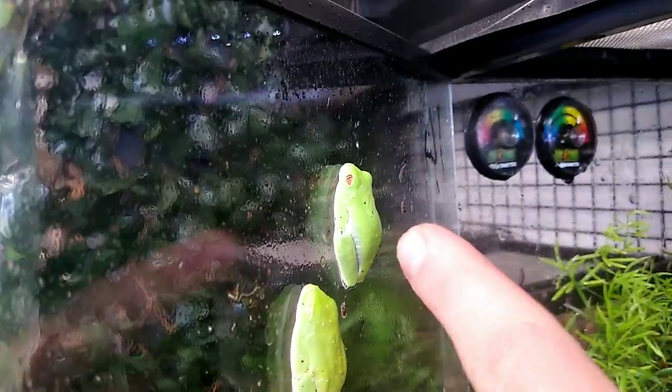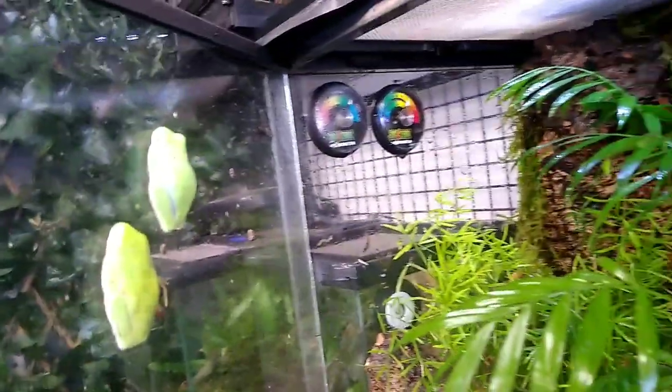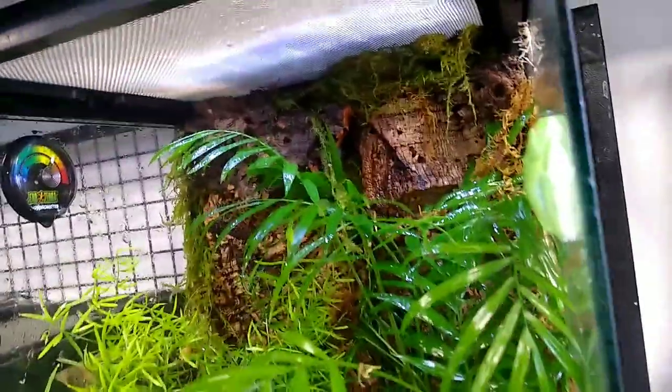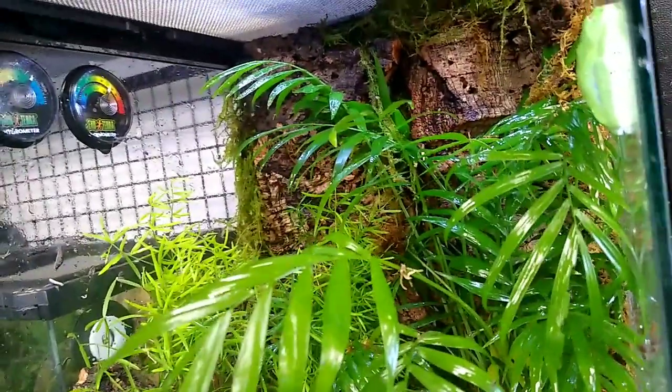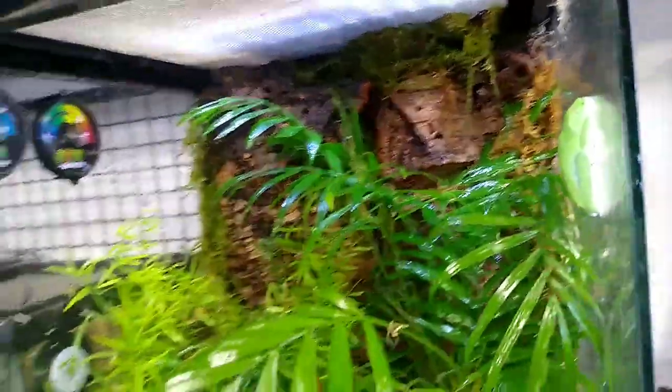So that's what I had to do yesterday, because you had escaped, hadn't you, sir? Well, not escaped, gone into the back. So that's what we don't want. So I'm going to put a waterfall in here somehow, or some sort of constant sprayer. But I'll look at that in the future.